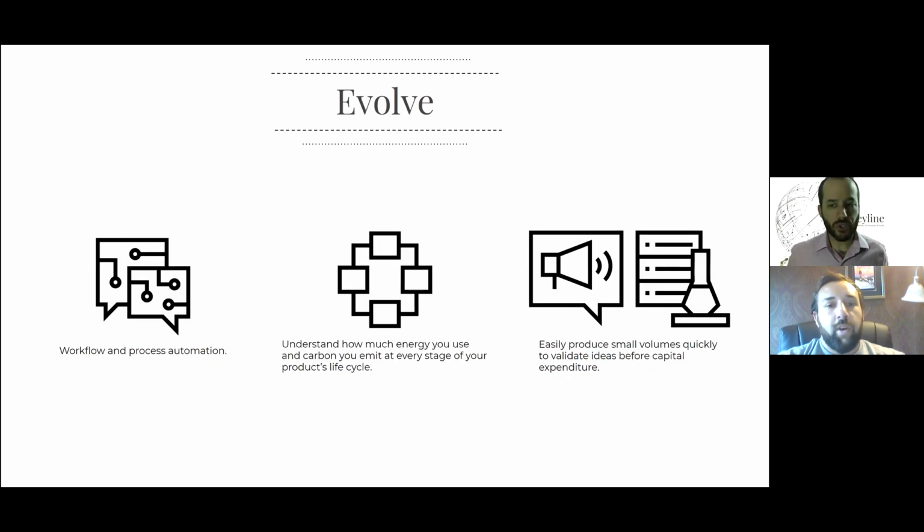Whereas with evolution, you can use that same strategy to say, hey, do we really need to design this new type of umbrella? We'll make a bunch of small production runs, see how it goes, and then we'll try it again, or we'll validate the idea that way.